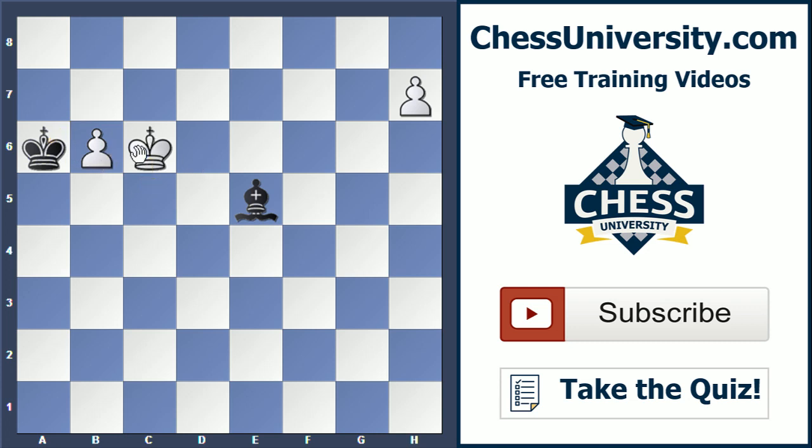So white cannot move the king, and also we have just seen what happens after b7. This is also a draw. So remember this position. In this position white is in Zugzwang. But also many positions in which one side is in Zugzwang turn out to be mutual Zugzwang positions. So it's always a good idea to think about this.